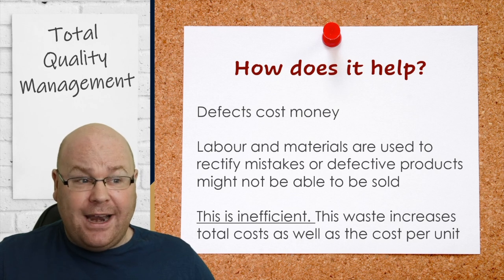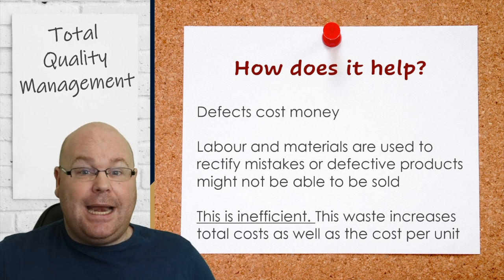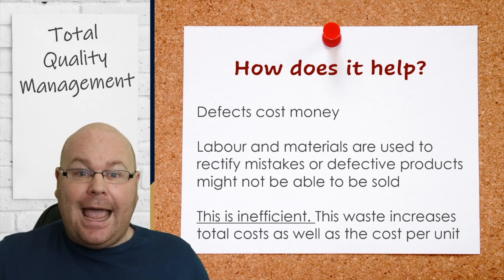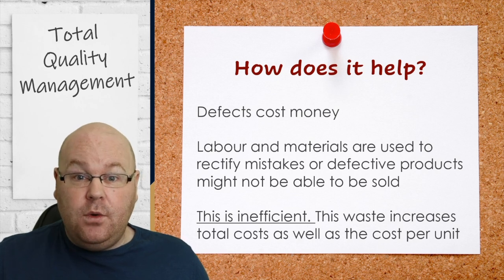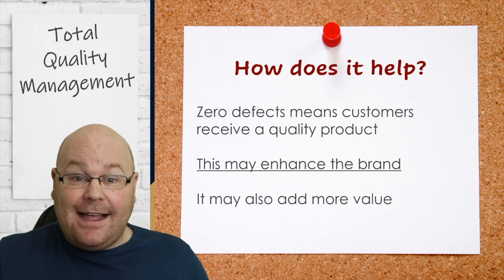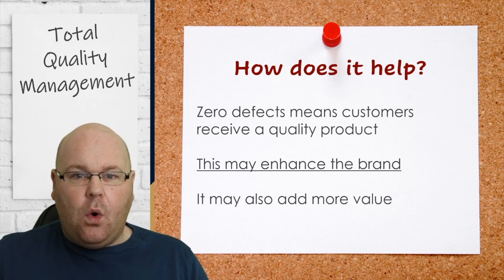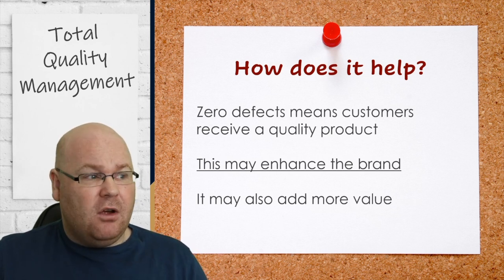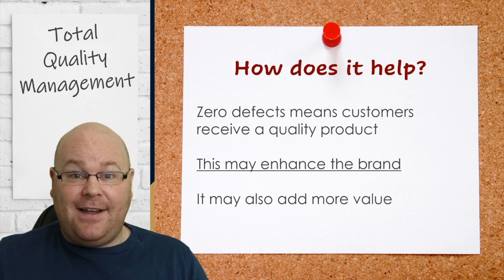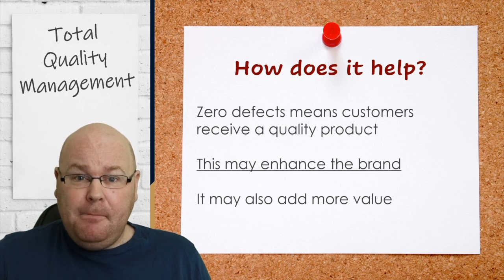Now each one of those products on average has cost more than £1 to produce. So total quality management helps make a firm more efficient, and it can lower the average cost or the unit cost of producing each of its items by helping strive for a zero defects philosophy. But zero defects have other benefits for the organisation as well, because with a rigorous focus on quality in the organisation, then it might just mean that rather than more products being of satisfactory quality, the overall quality levels of what the business produces might improve as well.